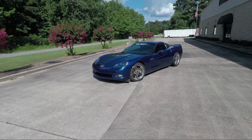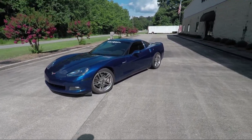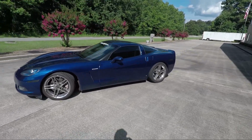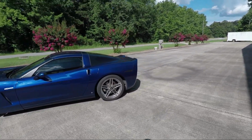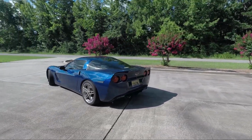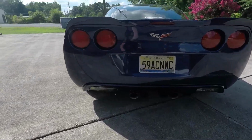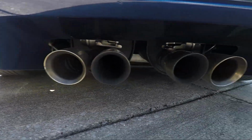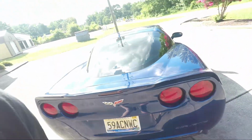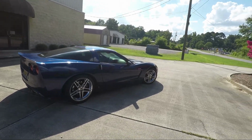So this is my 2006 Corvette. This is an LS2, has a BTR stage 3 cam in it, 6-speed, long tube headers. That's really about it. It's got exhaust off of an 08 C6, so it didn't have the valves in it, but the valves are currently not hooked up, so they just stay open all the time.